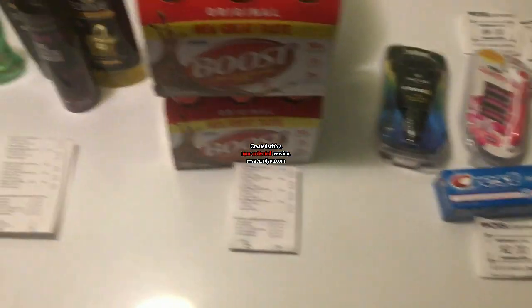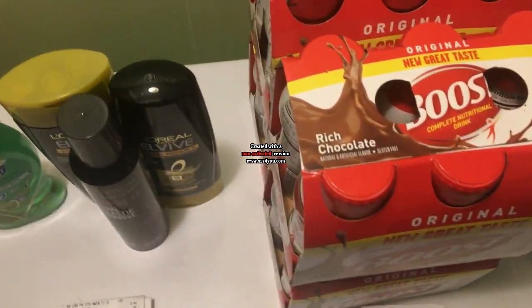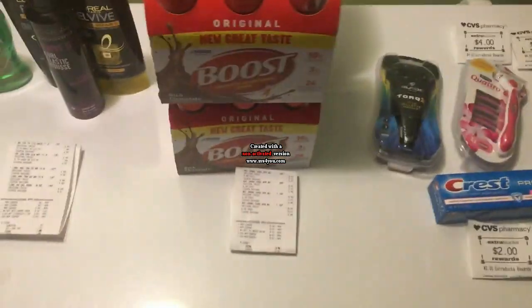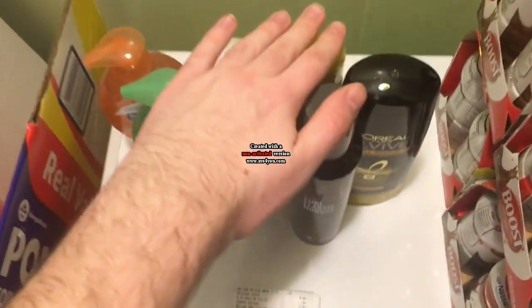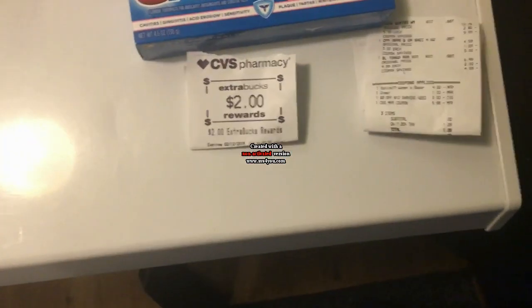I try to make this as newbie friendly as possible. That's why I did a lot of repeating and being very simple. The main thing I can give to newbies or to anyone: roll your extra bucks. Do a transaction, get some extra bucks. Use your extra bucks from last week to pay for this transaction. Take your new extra bucks, pay for this, pay for this. And I will save these and go back next week and do all the new extra buck deals.